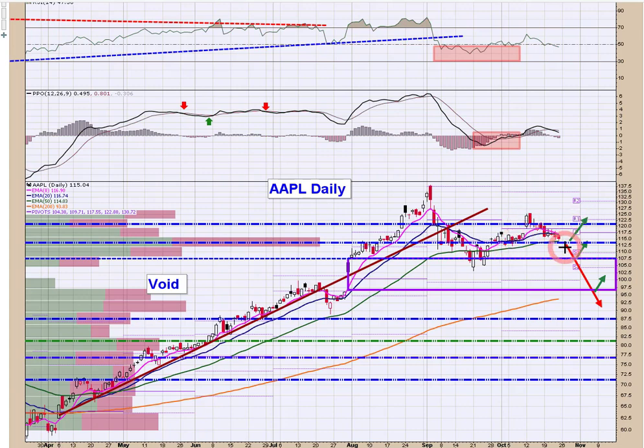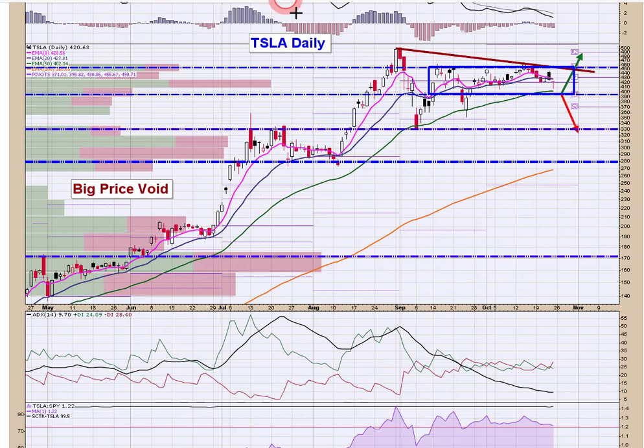But it has been weak, and I think if it loses that 113 level off the 60-minute chart, you're going to come back down here to 110 as my first target, and 107.50 as my second target. We'll just have to see if there's any kind of risk appetite this week to do anything with Apple in front of earnings other than selling. So 113 to me is your daily pivot. Anything above is okay. Anything below is bearish.